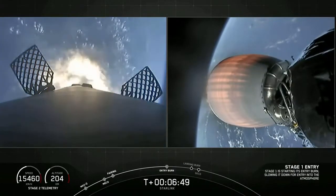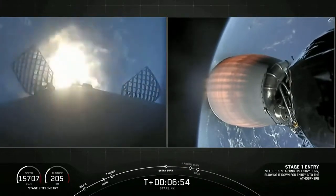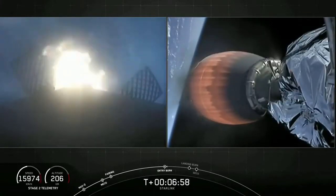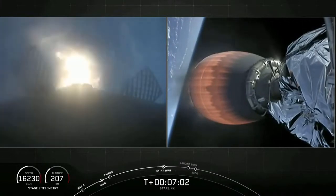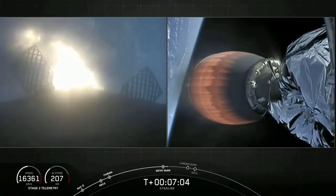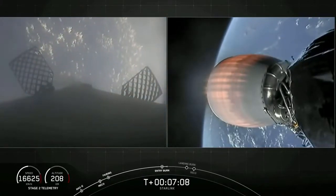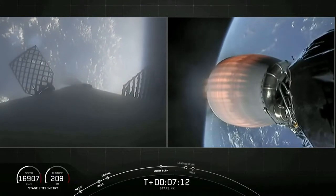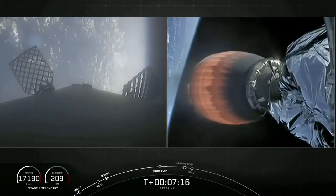Stage 1, entry burn startup. So there we have visual confirmation that the first of two burns, the entry burn, has begun. And this will last for about another 5 seconds. Stage 1, entry burn shutdown. All right, shutdown of those. Again, that was performed with three engines.